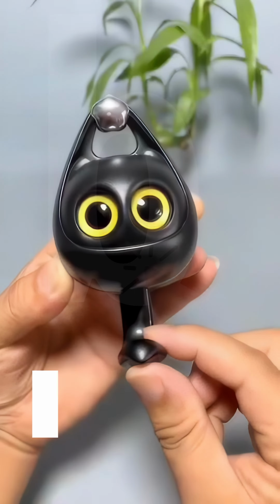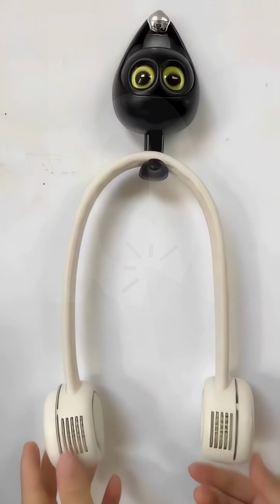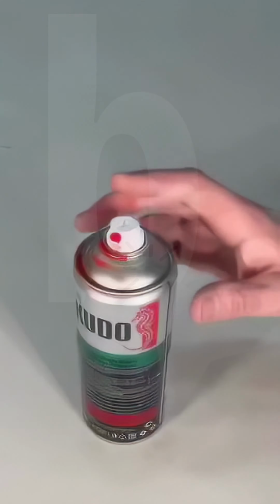Add a perfect touch to your walls with our cute cartoon cat hooks. These kawaii companions keep your essentials organized and uplift your decor with a whisker of whimsy.